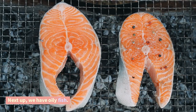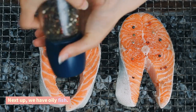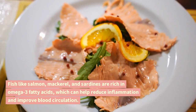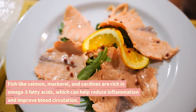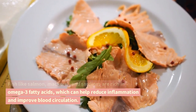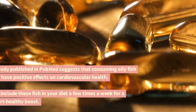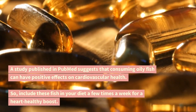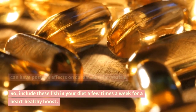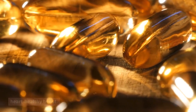Next up, we have oily fish. Fish like salmon, mackerel, and sardines are rich in omega-3 fatty acids, which can help reduce inflammation and improve blood circulation. A study published in PubMed suggests that consuming oily fish can have positive effects on cardiovascular health. So, include these fish in your diet a few times a week for a heart-healthy boost.